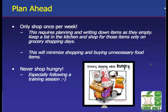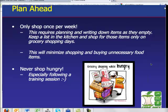It does require some planning and writing down items as they empty. I write it down right on that dry erase board. And if you keep that list there, you'll find that you'll minimize those trips to the shopping store. Nothing's worse when you go into a grocery store, you spend $100, $150, your cart is filled.